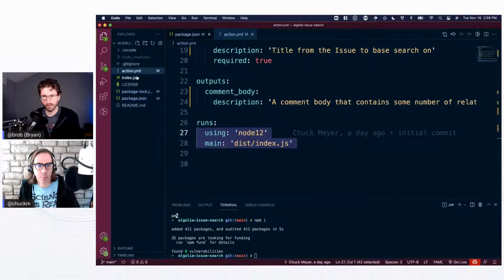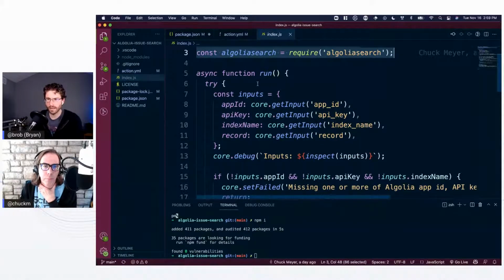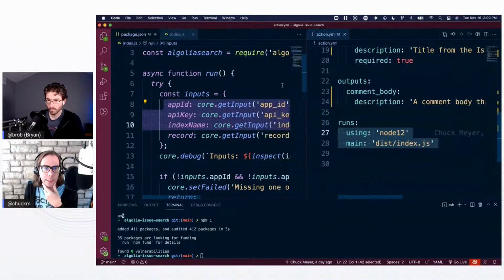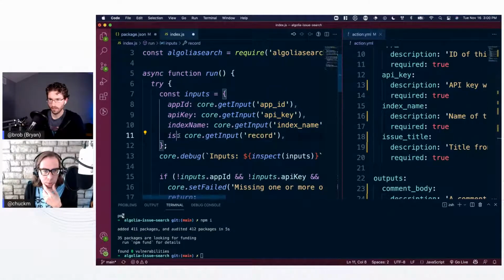All right. So let's get into this. This is not index as in indexing, but index as in the index file of our action. So we are getting core and Algolia search. And then right now yours is running and getting the inputs. This is again following the Peter Evans model, where he takes everything and builds that nice little inputs object with all the different pieces that are coming in. That way you've got them all in one clever little place.